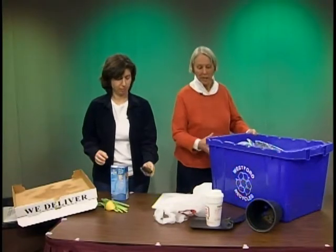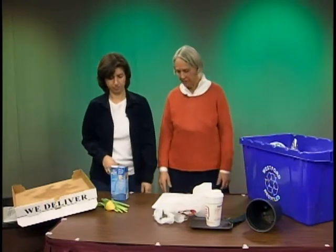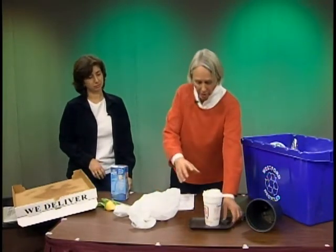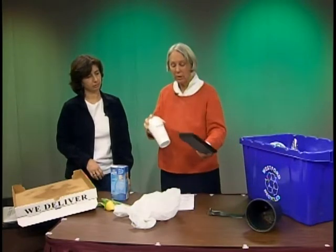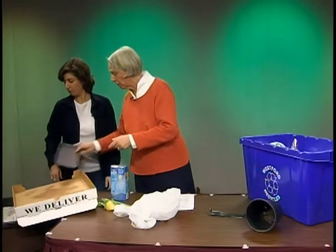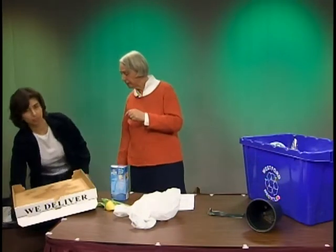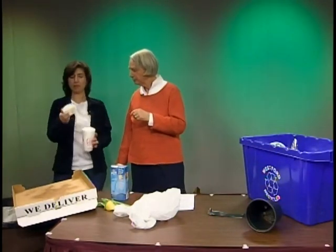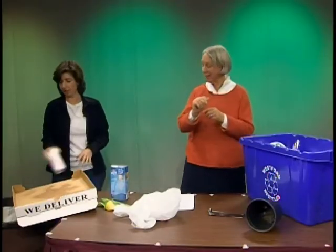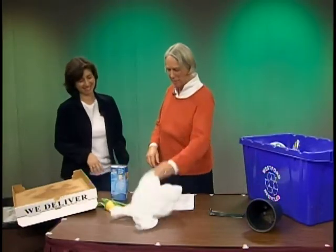So we don't have too much left here, actually. The only things that we have left that do have to go in the trash are styrofoam. There are programs for this, but we can't do this at curbside, so that does have to go into our wastebasket. One thing, Ellen, I just want to point out, the top of this is actually recyclable. There is a symbol, so that can go in there. Okay. How about plastic bags?